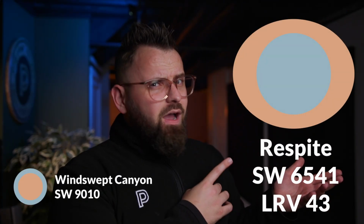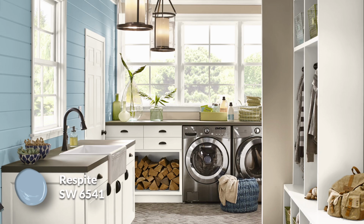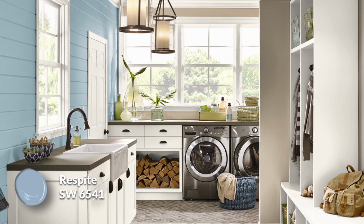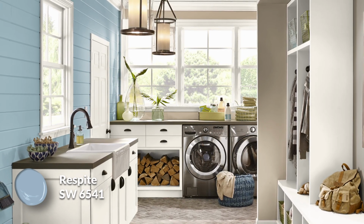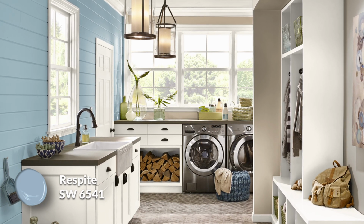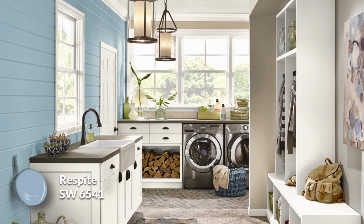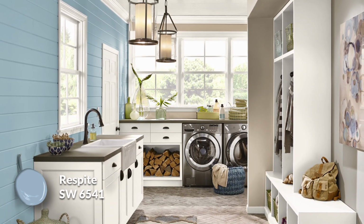Now, this is a bit of a wild card choice because I straight up went with a complementary color here. And for those of you who don't know what that means, blues like this are on the opposite end of the spectrum compared to oranges like Windswept Canyon. And this means the two together are going to be very charged and will definitely catch your eye. This could be a good thing or a bad thing because the relationship is just so dynamic between these two colors. You could end up with something really interesting or something that's just way too over the top.